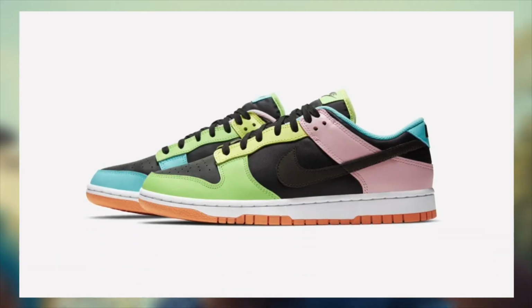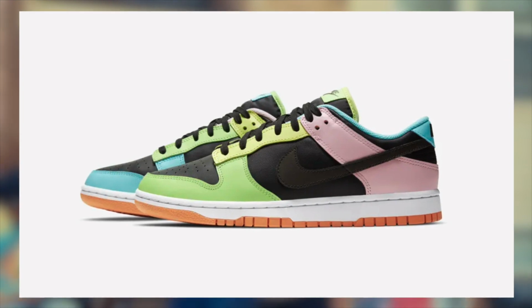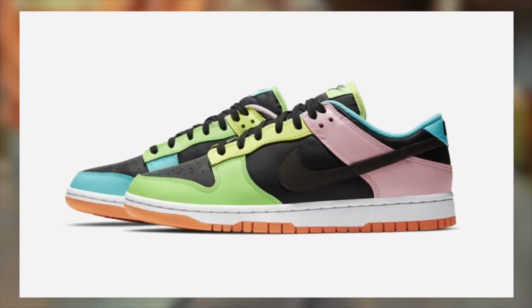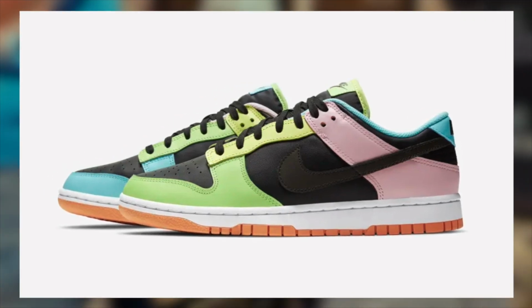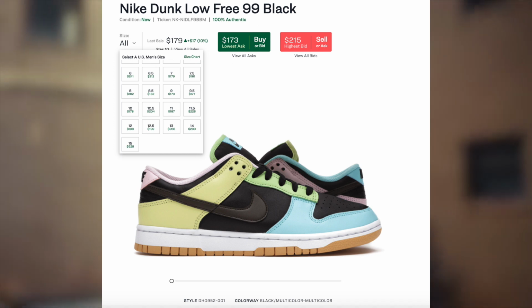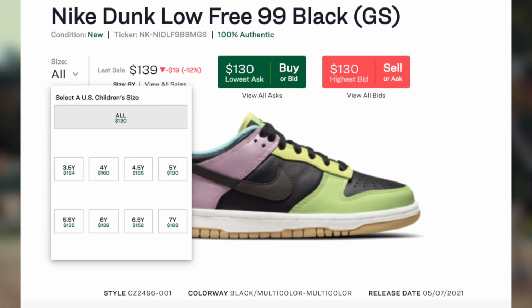Then on June 8th, just like the white pair we discussed earlier, now the Dunk Low Free 99 black pairs will be dropping for $110 in men and $95 in grade school size. Again, same situation, the men should be very profitable with a great margin, while the grade school pairs should be profitable with a good margin, just not as great as the men's.